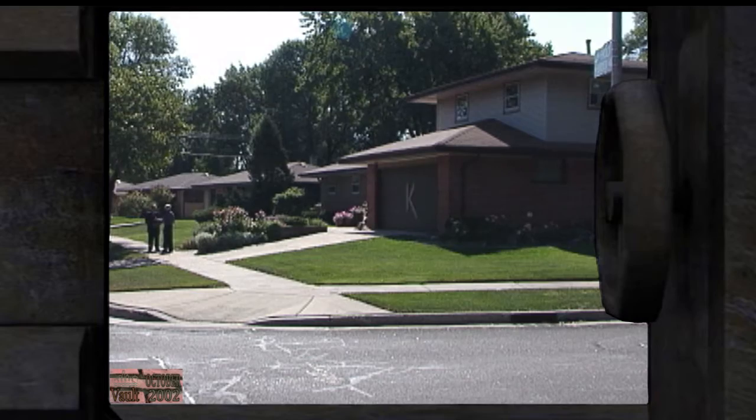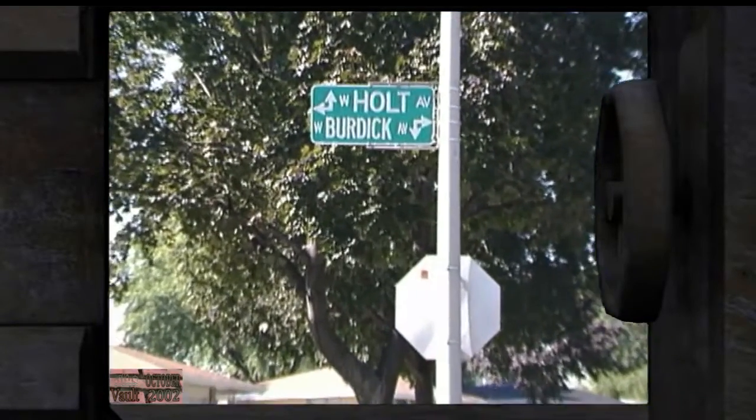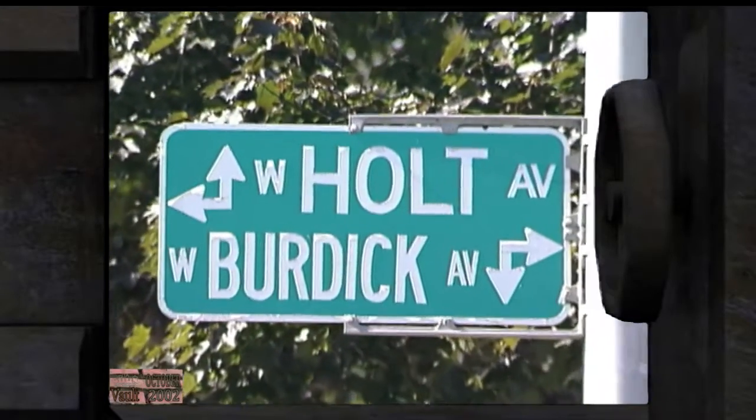I live on the corner of Holt and Holt. Holt Avenue, as we say, bends the corner around my house. So I have Holt on this side of the house, I have Holt on the other side.